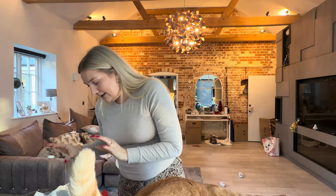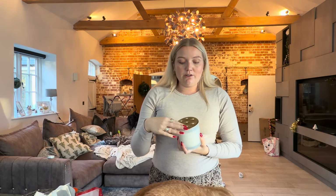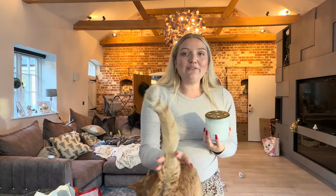And then literally everything else is candles. I've probably spent a small fortune on candles, but do you know what, guys? I'm not that mad at myself about it, because I spend a lot of time at home, okay? And I like to make the house homely and cozy, and I'm only going to be spending more and more time here over the next few months.